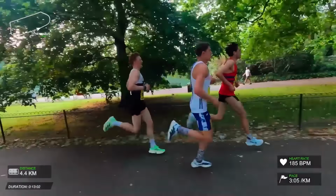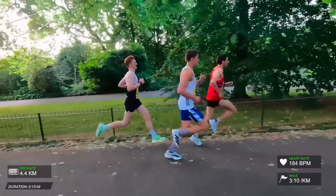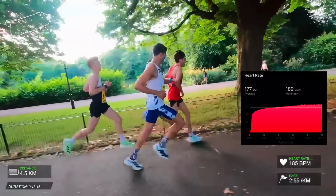It's the closing stages of a race and we're all on our limits. We all want to make a break and go for it. We're flying, but no one can have that extra kick just yet. I've just hit a heart rate max of 189, which I have never ever hit in the past.